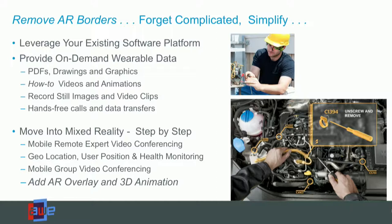But at a moment's notice, anyone can pull that video down, browse through it, refamiliarize themselves, and then perform the repair service that's required. Still images, just managing still images of what's damaged, what's being repaired, and why. Same thing with video clips. And being able to do all of that, including make hands-free calls and ask for data without having to pull out your phone or pull out another device and sit and tap on it.